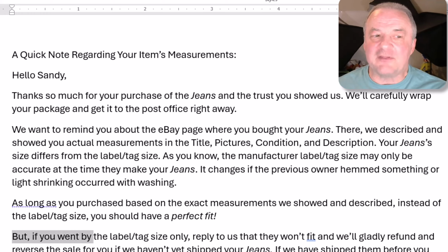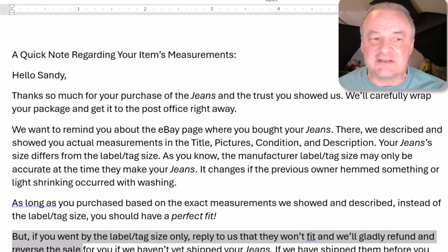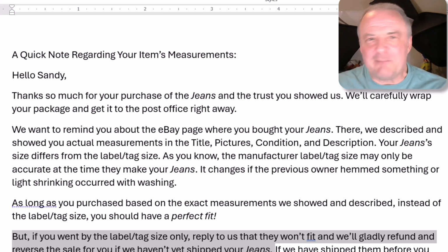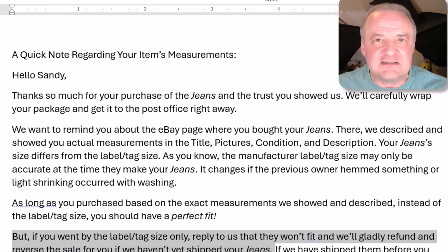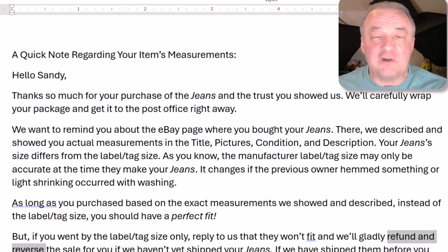But if you went by the label tag size only, reply to us that this won't fit and we'll gladly refund and reverse the sale for you if we haven't yet shipped your jeans. Got that? If you're worried about this because you didn't really pay attention, we're not telling her that. We're telling Sandy, if you went by the label tag size picture thing only, we understand. No problem. Let us know that it won't fit, and notice the wording that I use here, refund and reverse. I don't want to put the words cancel the sale or the word cancel.